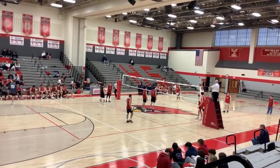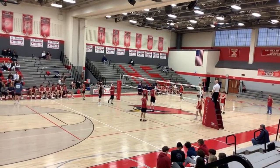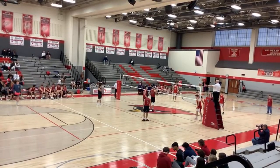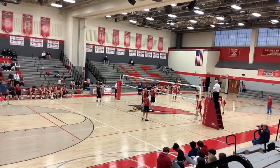That was an interesting serve, a really aggressive standing topspin. You don't see that a lot. Normally, it's either a standing float or a jump topspin.